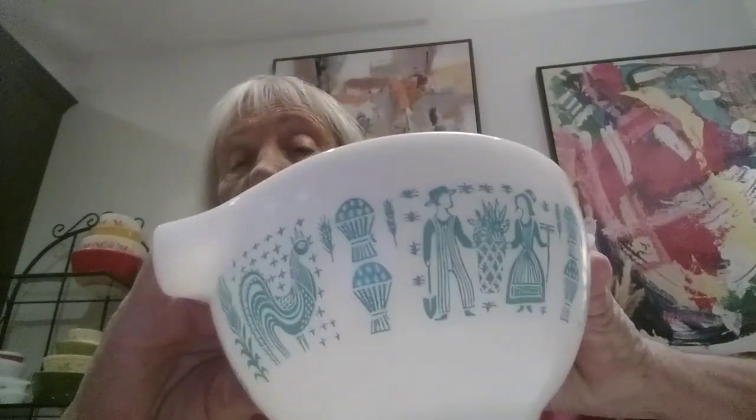But does anybody remember this? This is the white bowl with the turquoise. This is vintage Pyrex butter print. Some people call it Amish because they have the farmer and his wife. They have corn, roosters, and this one goes. This is the smallest bowl. Then it goes here. Then it just alternates colors. Then we go with the white and turquoise. I don't want to break it. And the big blue bowl.